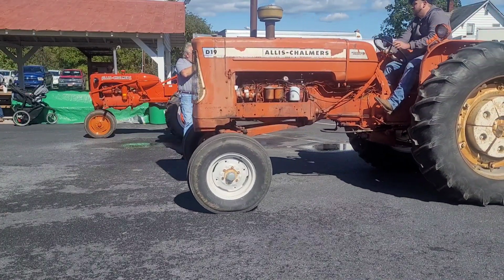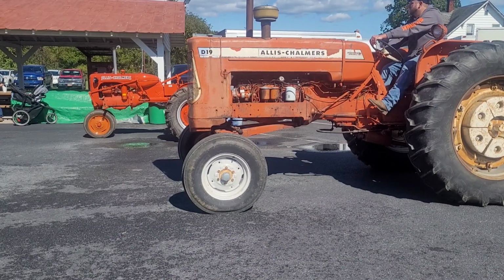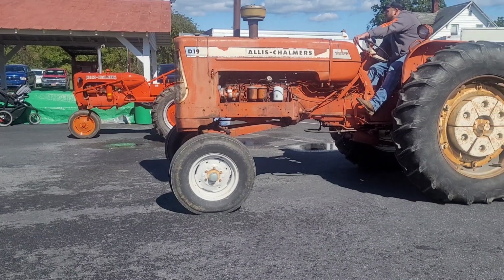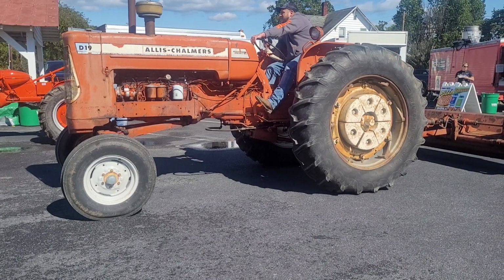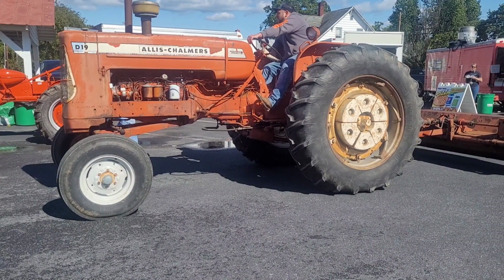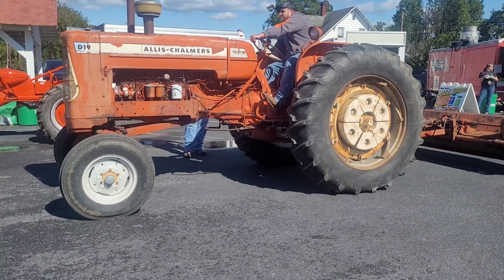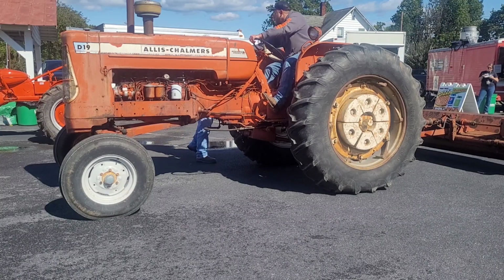Next we have a 1964 Alice Chalmers D19 diesel. This was the very first farm tractor that was manufactured from the factory with a turbocharger. This one is owned by Mark Strock, along with the Alice Chalmers hay crusher being pulled behind. Thank you for driving for us.